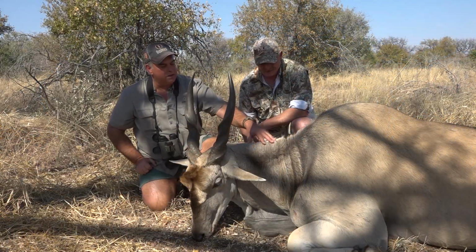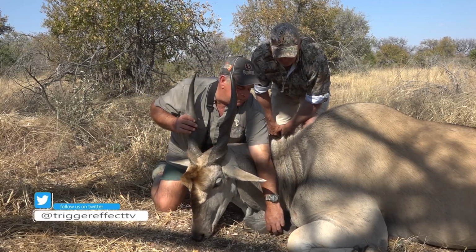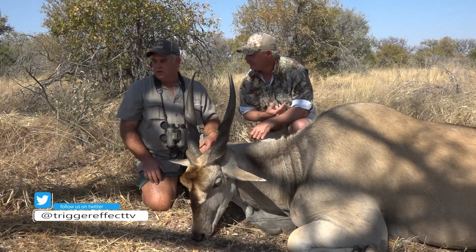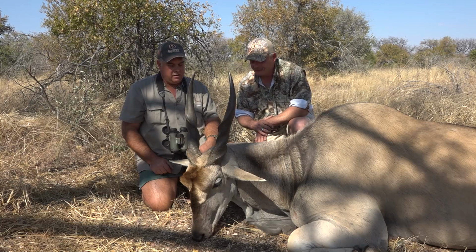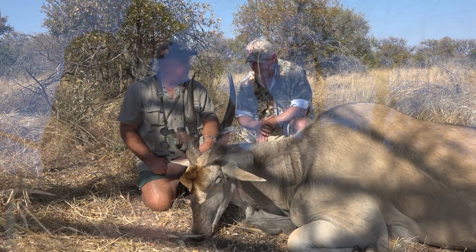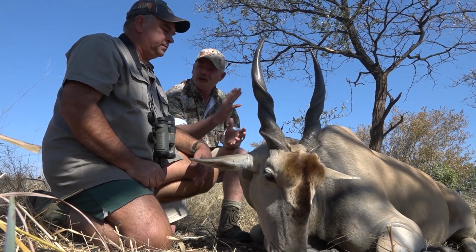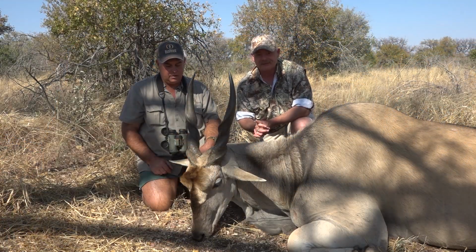And then the thickness of the neck, that blue stripe, and if you look at the dewlap here, that is quite part of it. The older they get, the bigger that dewlap gets. And you've shot an excellent trophy here. Well, I tell you what, they are beautiful regardless of what size the horns are. A big mature eland bull is just a stunning creature.